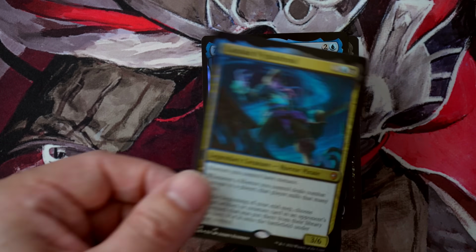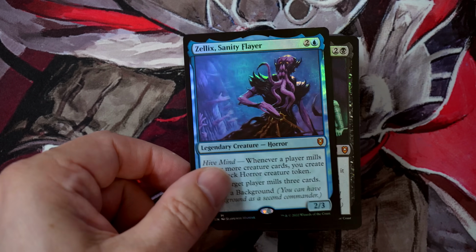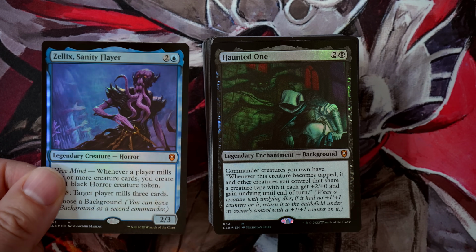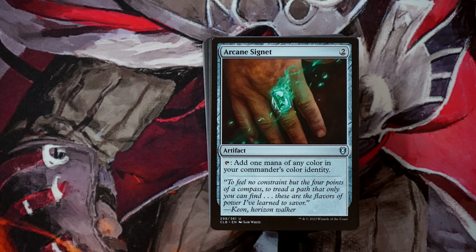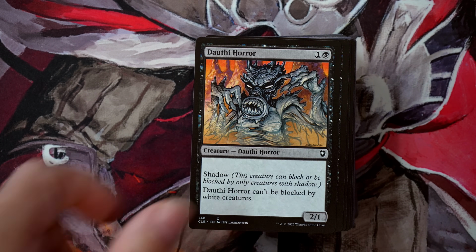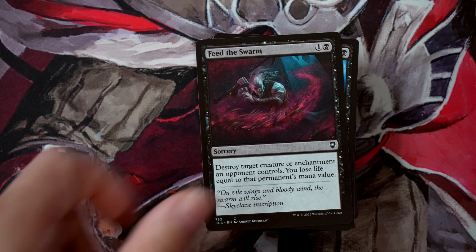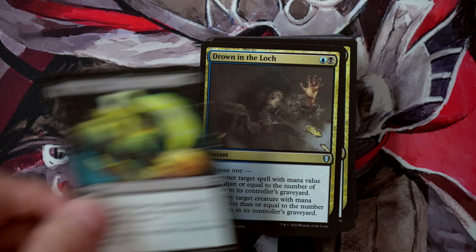Mind Flayers, the blue-black precon, finally gives support to a tribe that everyone has been clamoring for. Horrors. Yes, horrors. And Mind Flayers uses these horrors in a really interesting way, milling your opponents and stealing things out of their graveyards. While mill and theft may be some of blue-black's oldest tricks, seeing them built around an unconventional tribal skeleton is rather novel.